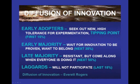And the key to a tipping point is leveraging disproportionate influence. And the guy who's really done the most thinking on this is a guy named Everett Rogers out of Stanford University, who created a body of research called The Diffusion of Innovation, and wrote a really profound book on this topic. And what he did basically is he said four types of people respond to an innovation. The first group he called early adopters. And by the way, this research was based on 1,500 case studies over 50 years. He said early adopters seek out the new and have a high tolerance for experimentation.